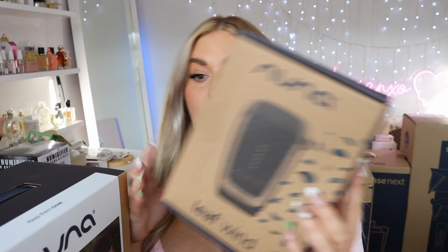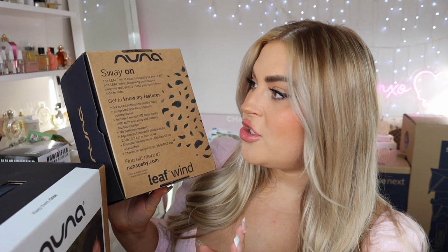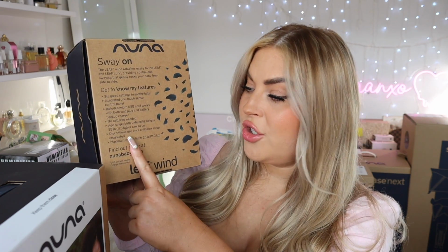These are the best when you need to get stuff done hands-free. This here is the Leaf Wind. What I believe this does, if I understand correctly, is you can attach this to the seat and it rocks it for a certain amount of time for you rather than you having to do it yourself. So it's just a little motor device that you can attach to it and make it even better. Here you can see some of the information. Sway on. It attaches easily to the Leaf and Leaf Curve, providing continuous swaying that gently rocks your baby. It says it's got 6 speed settings and an integrated 1-touch sensor control panel. And it says don't use it anymore once your child can sit up unassisted.